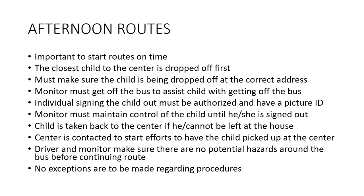Important, you must make sure the child is being dropped off at the correct address. This is very important, and it's possible at the beginning of the school year that you're not too familiar with the route or the area, and you might make a mistake and stop at the wrong house, not being familiar with the route. So you need to make sure the address is correct. Do not drop them off at somebody else's house.